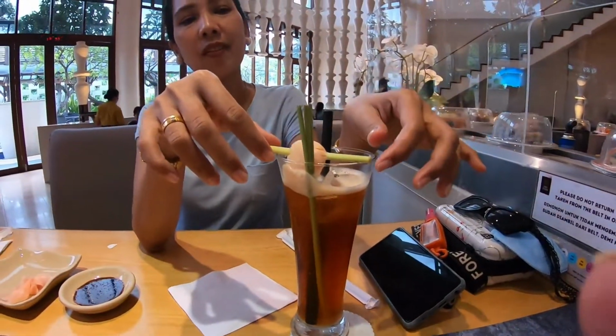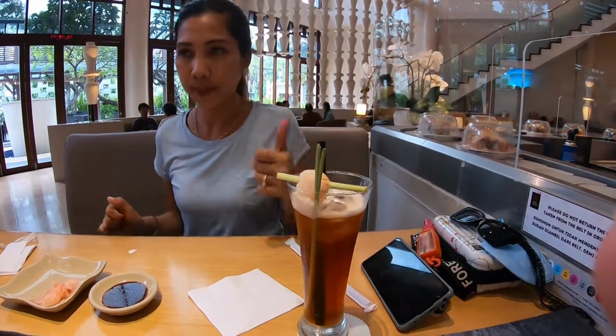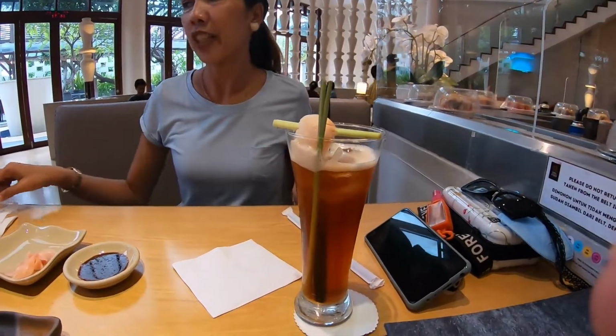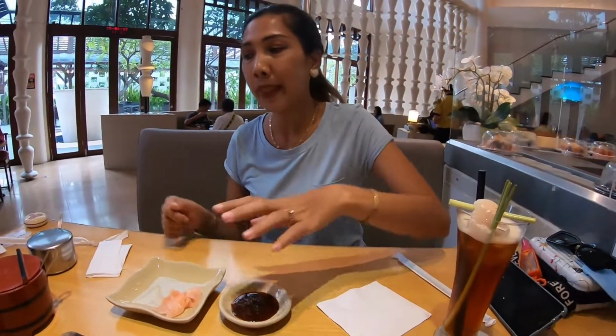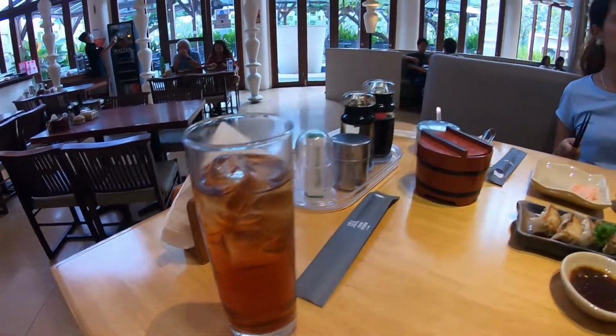All right, this is a drink. It's a lychee tea with lemongrass. Oh, looks the goods. Fresh. Yummy, yummy. And so you got me just a plain old iced tea.